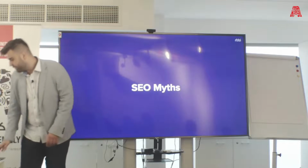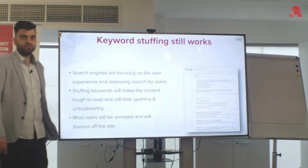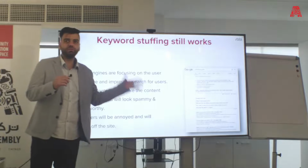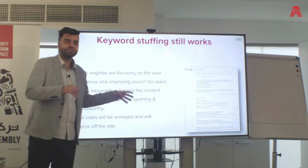Some of the SEO myths. Keyword stuffing still works. If you heard about this, don't do it. Again, I will repeat it when we're doing keywords: it's not about the exact keywords, it's about the context.